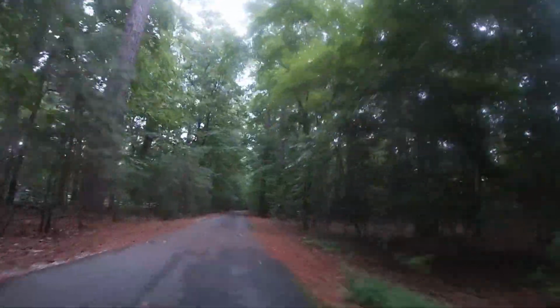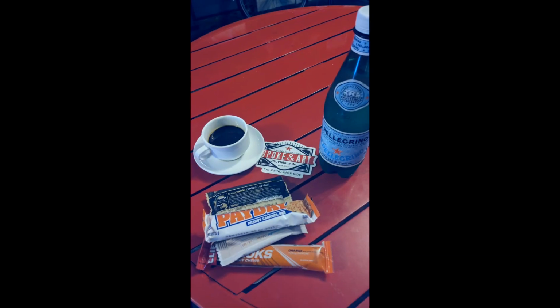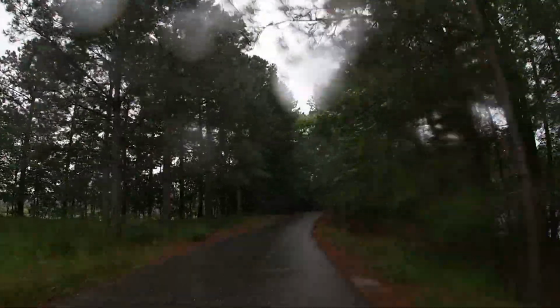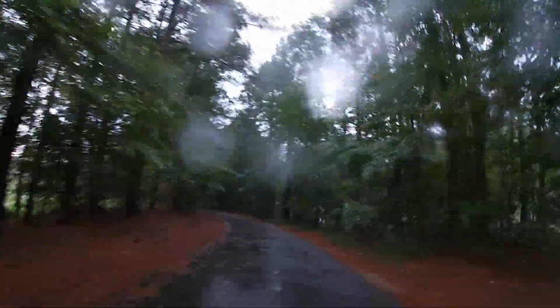On top of that, near the end of the trail, right before the ferry, there was this little shop called Spoken Art. It was a mix like art gallery and bike shop, and it was exactly what I needed. And here we go. Just as I'm leaving, here comes the rain again. I feel like I haven't been dry since I left Jersey, and it doesn't look like I'm going to be dry for a little while.